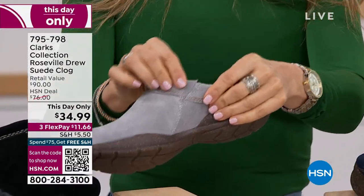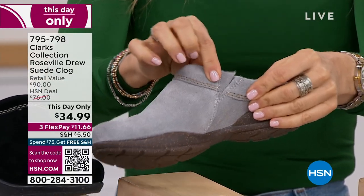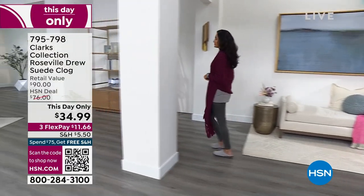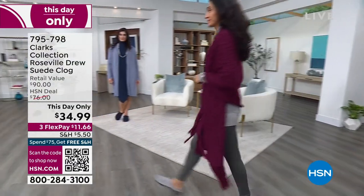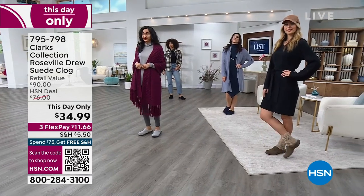And, you know, Clark's has been around since 1825. We started as two brothers with a slipper company, and then everybody loved the slippers because they were so comfortable. The first shoe constructed was a clog. So this is where it all began with this clog. And think back in the 80s when we wore the wooden heavy clogs, and they were clunky. This is not that. This is so soft, so comfortable, but you have that same great look.